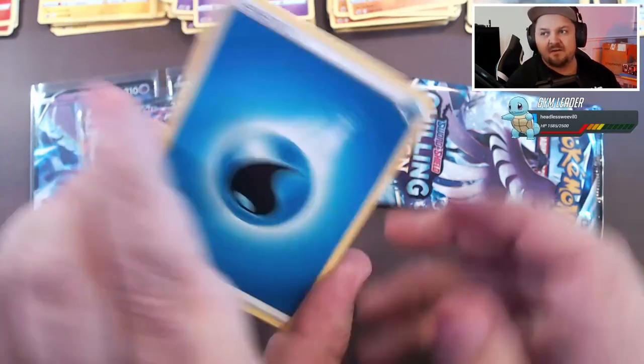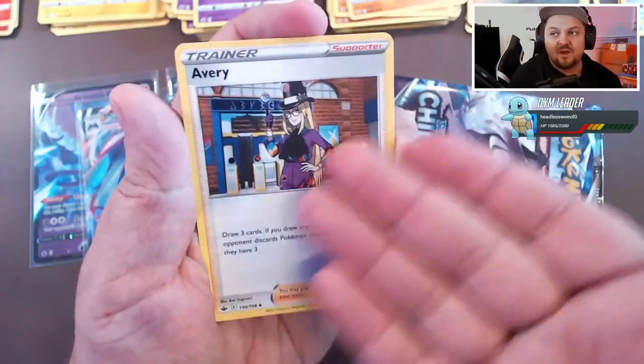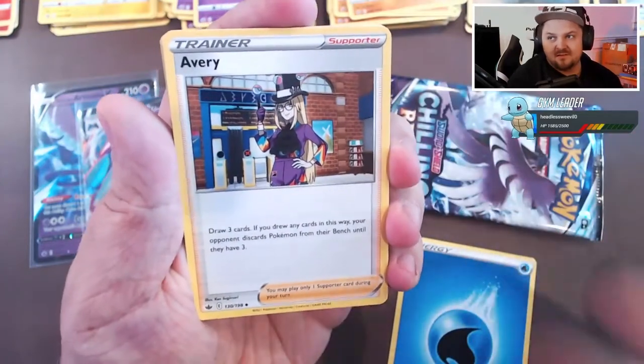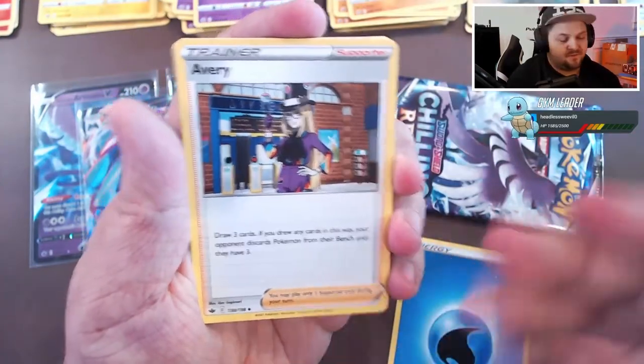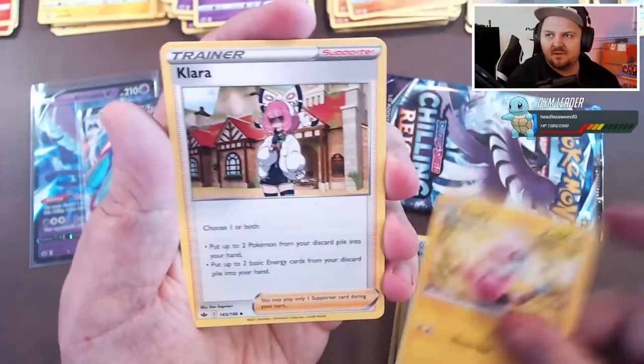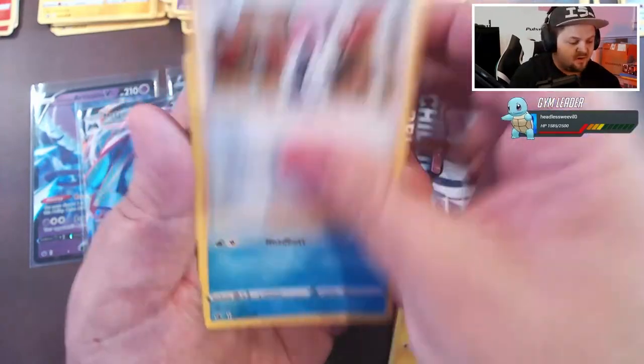The fire. Nope. The opposite. We got an Avery in their weird, crazy outfit. I don't know, they're clearly a part of the Grateful Dead. We got Flaffy, you know, cute Kalara, who literally looks like a Pokemon.